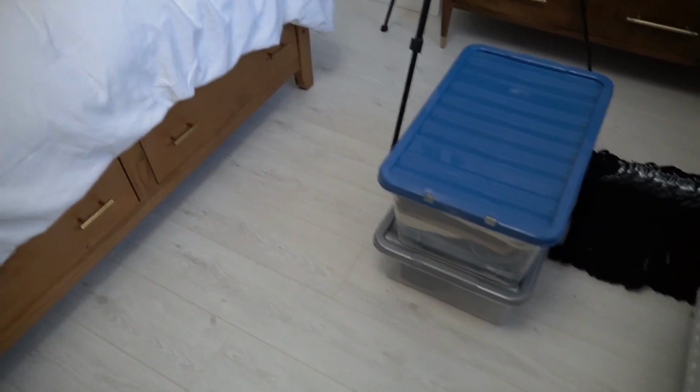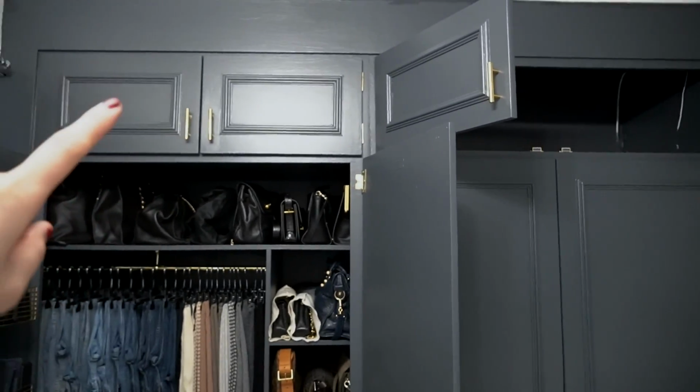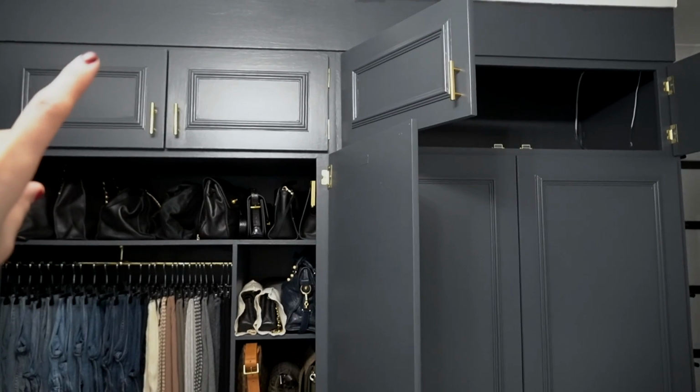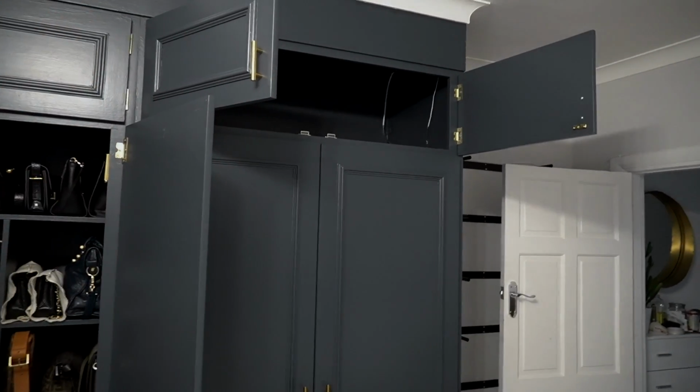My next task is to pop some of my storage tubs, which I have a couple here, up in, I'm just going to do this top section on the right hand side because, as you would have seen in Wednesday's video, this one needs some rendering doing because we pulled away a lot of the plaster. So that one we're going to keep empty for a moment, but this one I can fill with my storage tubs.